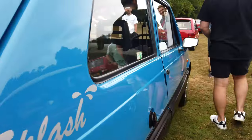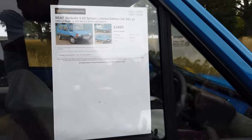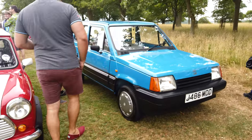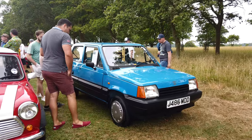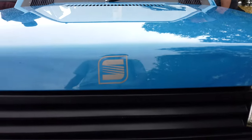I can't remember, but this is basically a Fiat Panda, just made by Seat. Look at that. There's a special sticker there. I'll tell you what, it does give you like holiday charm vibes. Oh, absolutely, yeah. If I went on holiday and I could rent one of these, this would be great fun. That'd be so much fun. So much fun. Yeah, it is on the piss, yeah. There you go.